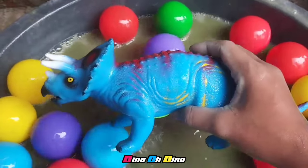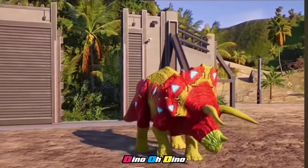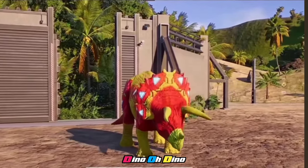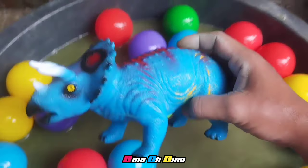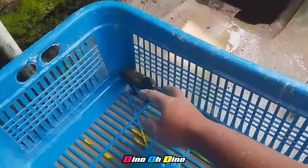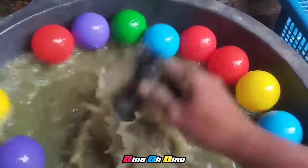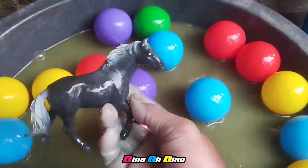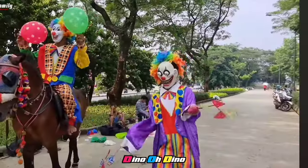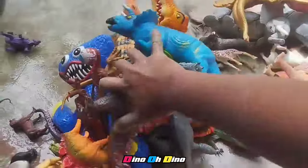And look, this is Triceratops. Wow, Jurassic World Evolution 2. Wow, so amazing. Next guys, and the last. Wow, what this is, guys? Let's go to clean. Wee, this is animal toss. Wow, horse guys. Wow, so many toys guys.